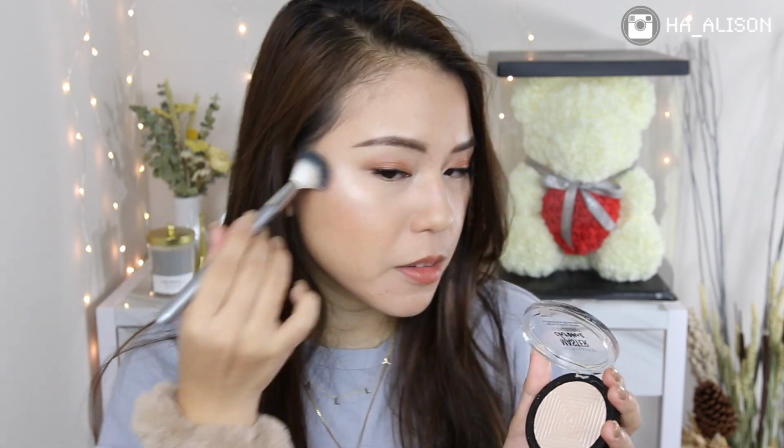This is right up my alley because it matches perfectly with a lot of my skin tone, and if you put it on the very high points of your cheek, it shows very nicely with the light reflecting. You can see how blinding it is with the light reflecting, and it's the most finely milled highlighter. It doesn't have that glitter kind of finish, and I have been loving this as a drugstore item. This is a must-have in your collection.